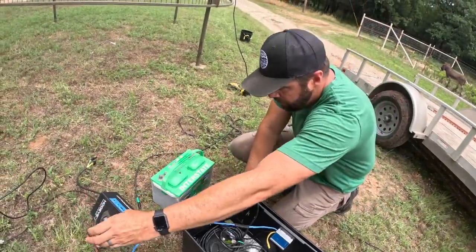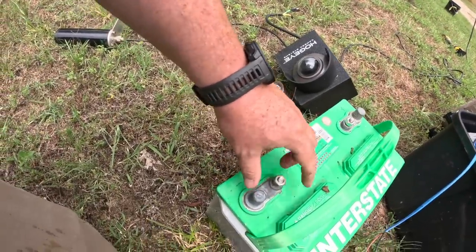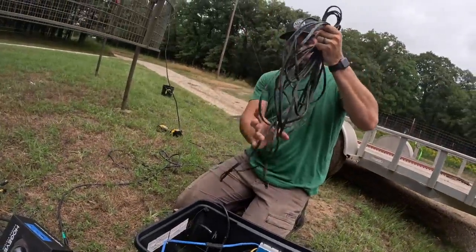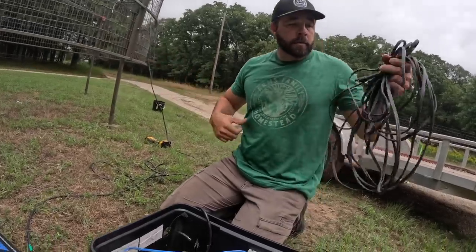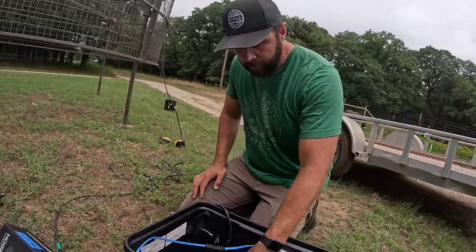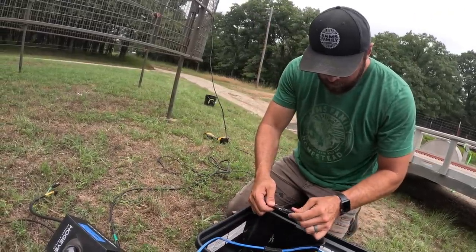Blue goes to the battery, which it'll fit in the box too when we hook it up. This is extra cord if you can't get your solar panel, because I like to put the trap in the shade when I can. So this is just extra cord for the solar panel. There's just a lot of plugs there that looks confusing. But your solar panel would come in, plug into this.